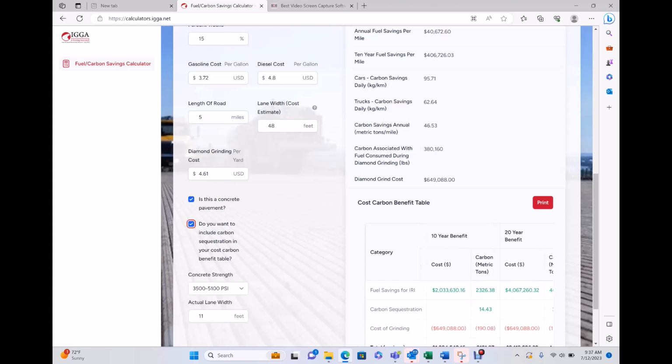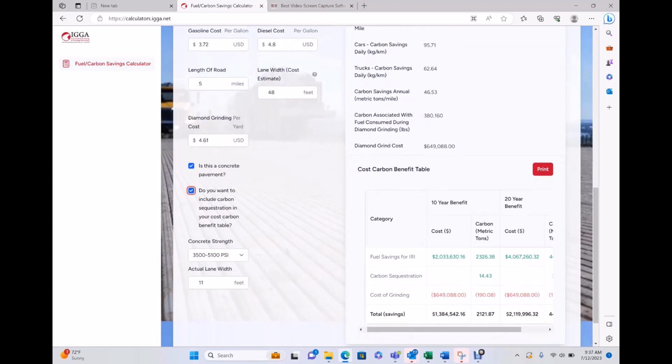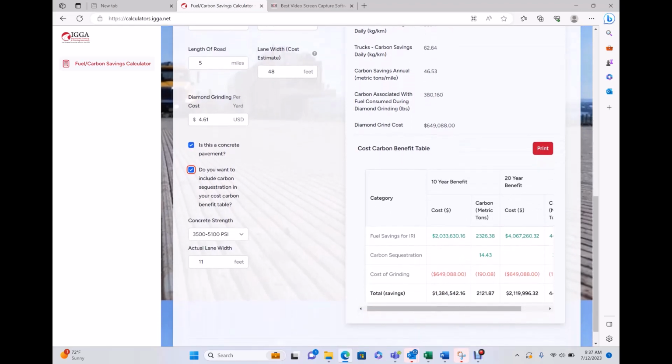Now, when I do that, you see here in the cost carbon benefit table that a new line pops up for carbon sequestration. So that's where that number is going to be output. And we also have a concrete strength. So one of the things about carbon sequestration is the amount of cement in the mix is going to impact how much carbon can be sequestered by the concrete. So we've created two categories here, a lower strength, which would typically represent a lower cement content, and a higher strength, which would typically represent a higher cement content.